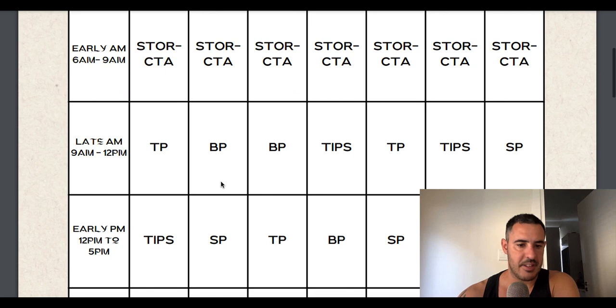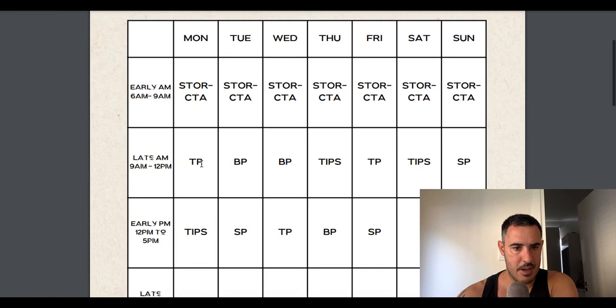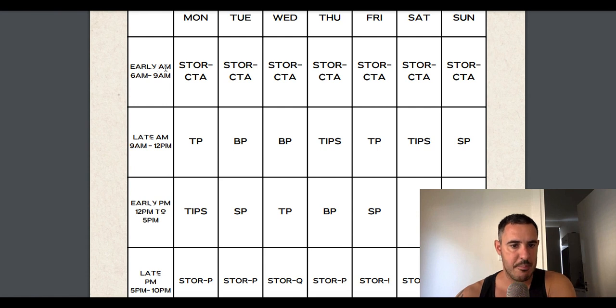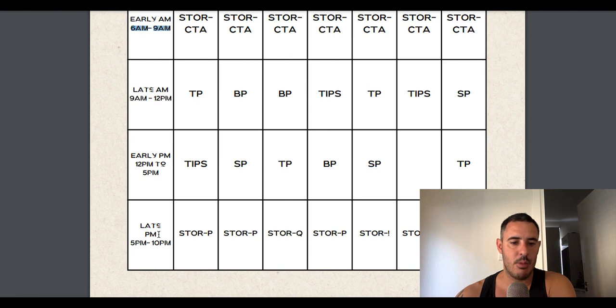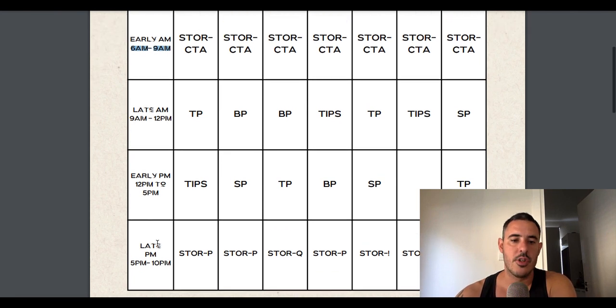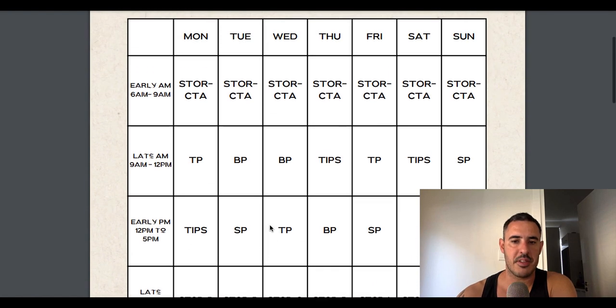So basically, we look to make about 3 to 4 posts a day, and we divide these up into 4 sections. You've got early AM, which is 6 a.m. till 9 a.m. local time, late AM, which is 9 until 12, early PM, which is 12 p.m. until 5 p.m., and then late PM, which is 5 until 10 p.m. So if you aim to make 4 posts a day that hit each of these prime times, you're going to get a lot more engagement.